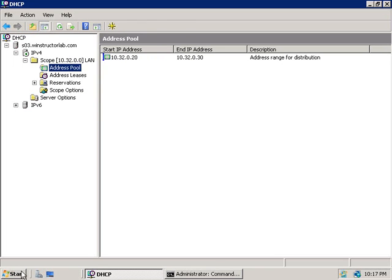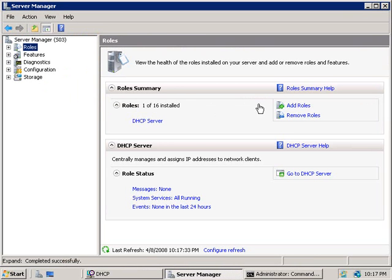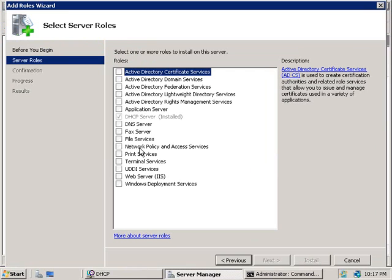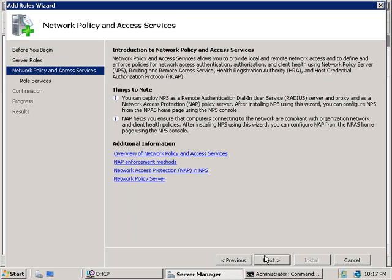So we'll close this and we'll open up our Server Manager by clicking on this little icon here next to the start bar, and then we'll select Roles, and on the right hand side we'll click on Add Roles. Now we'll click Next, and then we'll select Network Policy and Access Services, and we'll click Next again, and we'll just get some information here about Network Policy and Access Services, which you can read if you like, but for now we'll click Next.